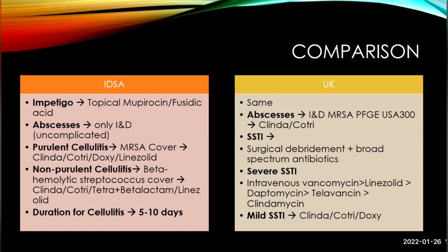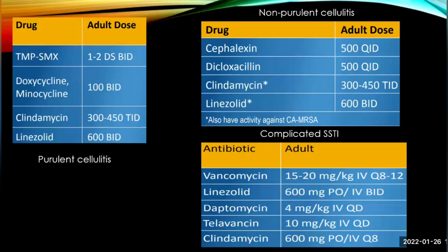When we look at the UK guideline, it is more or less the same. In cases of abscesses, in the situation where PVL toxin expression is higher, they do PFGE typing, and if there is a PFGE USA300 strain, which is notorious for PVL production, in that case you should be adding clindamycin or cotrimoxazole as an antitoxin agent. The appropriate management of SSTI, first and foremost, is surgical debridement, followed by empirical broad spectrum antibiotics. In case of severe SSTI, vancomycin is the first choice, followed by linezolid, daptomycin. In cases of mild SSTI, you can just give clindamycin, cotrimoxazole or doxycycline.